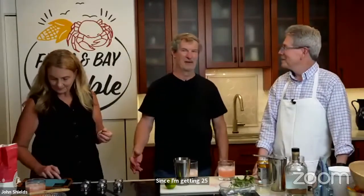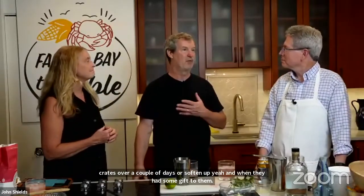Mostly when you get peaches at the grocery store, they're still pretty hard, and you just leave them to sit. Some people put them in a paper bag. Since I'm getting 25-pound crates, we don't have bags that we're putting them in. We just leave them in the crates. Over a couple of days, they'll soften up. And when they have some give to them, that's when they're ripe enough for me to work with them.